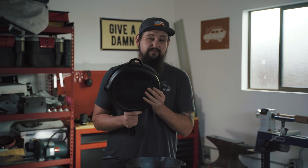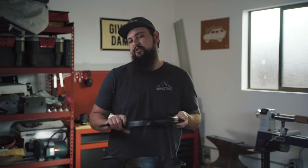Now, I opted for the combo cooker over a Dutch oven a while ago, simply because I like the versatility of a lid that doubles as a frying pan, while still letting me hold hot coals up here for that critical heat from above when I'm trying to bake.